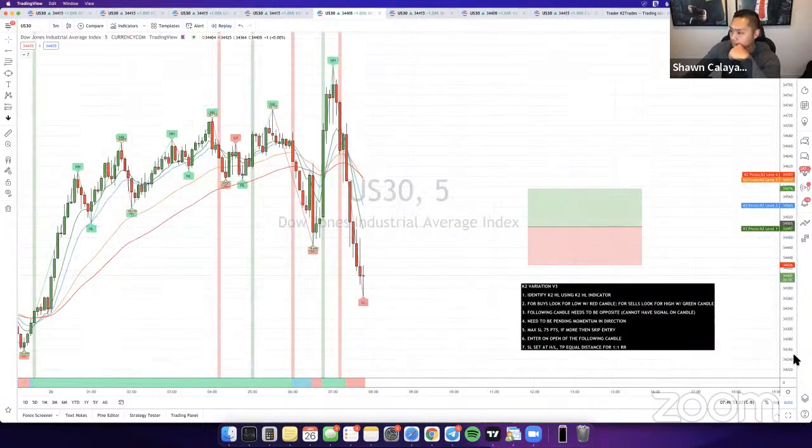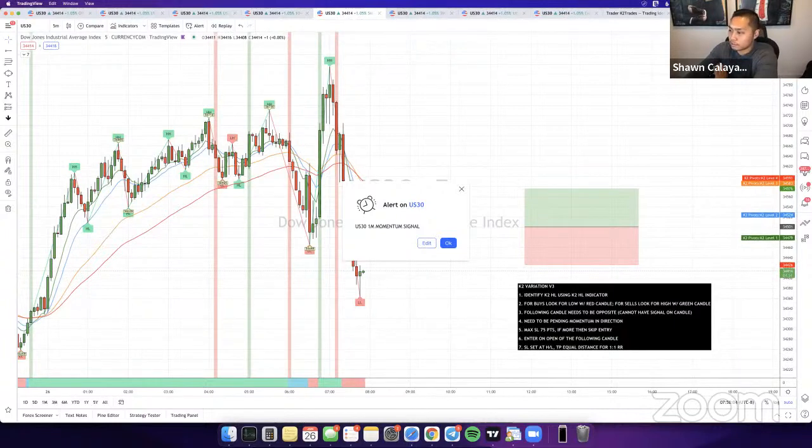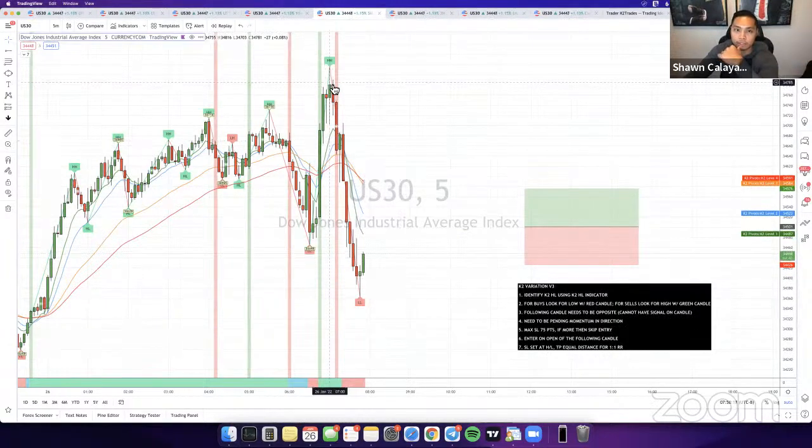Let's see, other than that, let me see if there's anything else that I'm missing here. Talanji said, I thought V3 needed no wick like V2. No, there's no need for any wick for V3, guys. The requirements are right here, Talanji. You're just looking for an opposite candle. For example, right here, you have a green high, and you're looking for an opposite candle. It doesn't have to have any wick, any type of candle. It just needs to be opposite. It's like a reversal pattern.